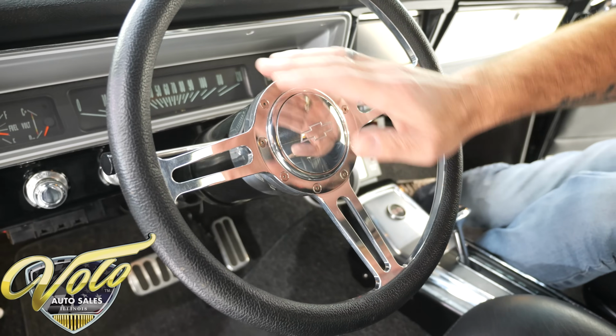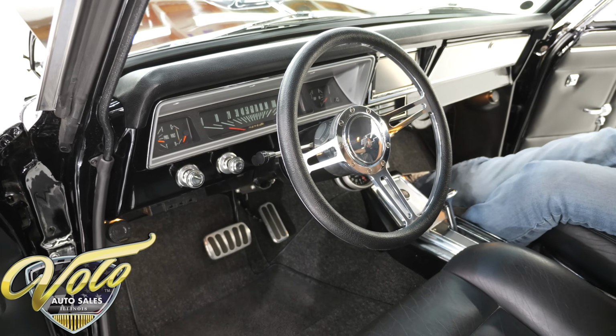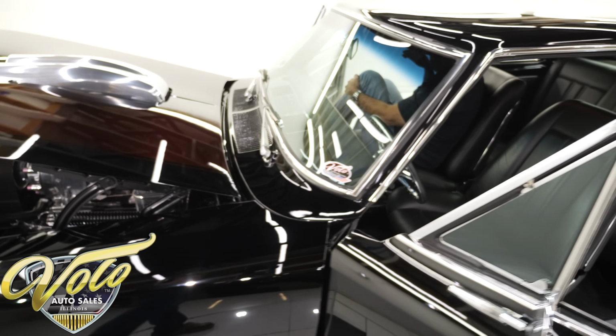Real nice steering wheel on a tilt column. So very nice, very classy interior. Again, these seats, you'll know what I mean when you sit in it the first time. I don't want to get out. I really don't.